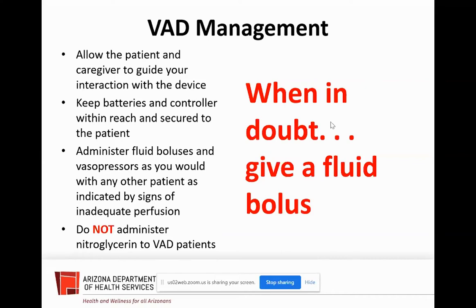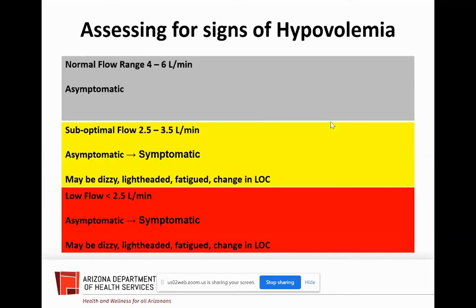They still can't handle too much fluid, but they'll need some fluid. So to assess these guys for hypovolemia, when we talk about flow, that is going to be on the device of the controller. But honestly, it's not going to matter so much for you guys. Like I said, the family's there. They know more about the flow. And you can also be thinking, if your device is alarming, then we're having a problem, okay?